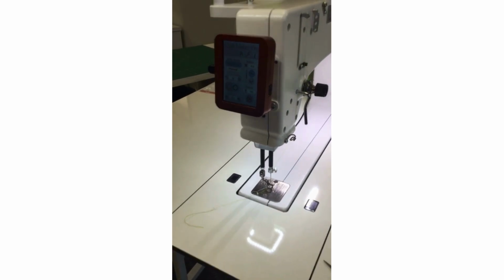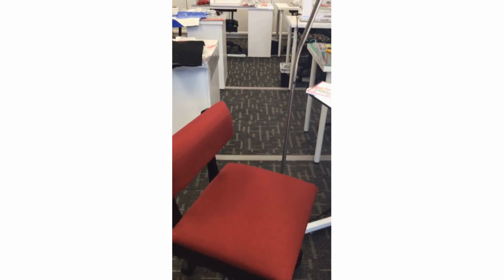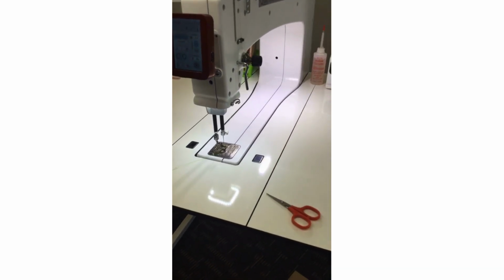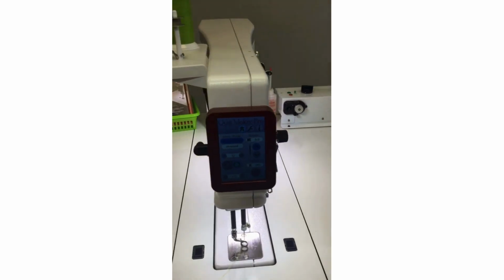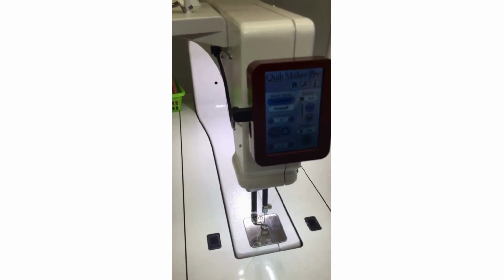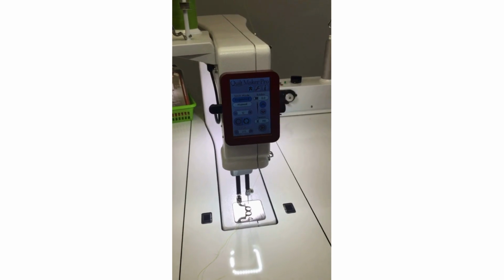Now, again, I mentioned that you can stand or sit down. So how about this fabulous Aero chair? This is one of the hydraulic Aero chairs available from your Janome dealer, in that beautiful accent of red to go with our beautiful red LCD screen. So you can get so many Aero chairs, so you can quilt in comfort and in style. So let's put this down here and do some quilting.